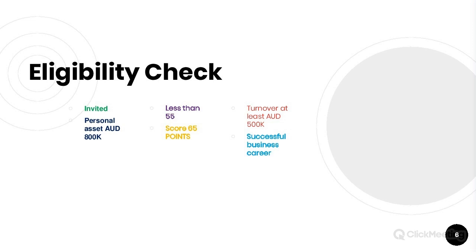The first thing we always ask is how old they are. They must be less than 55 years of age. If they are more than 55, of course there are exemptions, but states such as Victoria never approve anyone beyond 55. They must be less than 55 and they have to score 65 points on the point system. It is a system that differs from the general skilled migration point system. Later, I will show you online how they can score 65 points and how points are awarded to them accordingly.